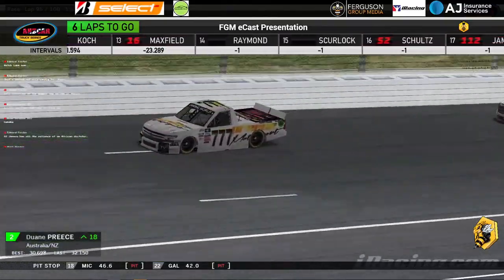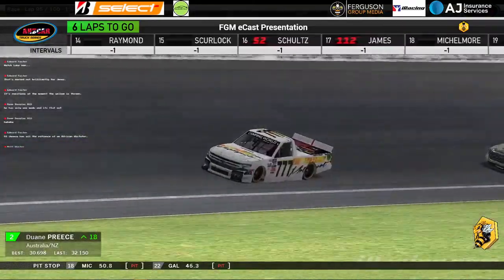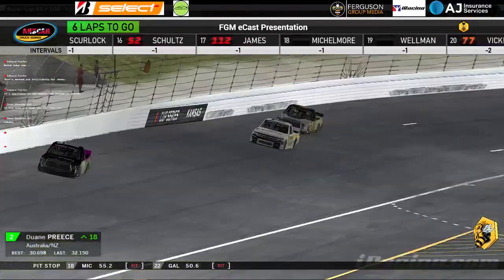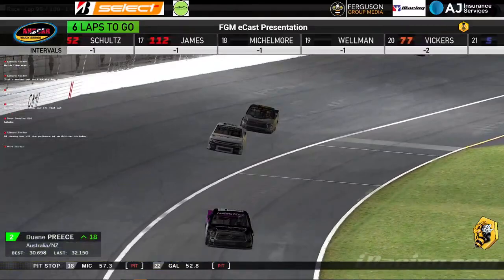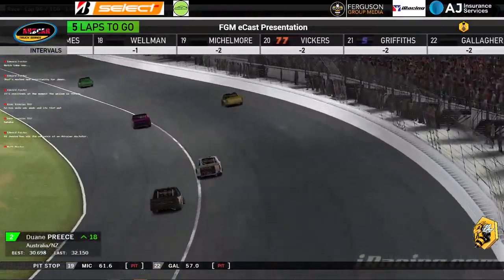No, they're not easing off too much from what I can hear. They're starting to lift a bit more through the corners. Ryan Jones is definitely lifting and coasting a little bit as he comes into the corner, a bit more than he was before. But that could just be keeping the car in a nice position for him.